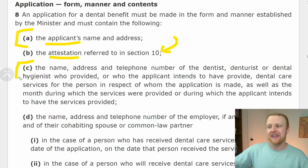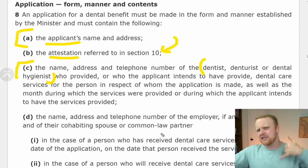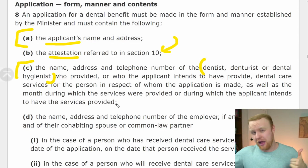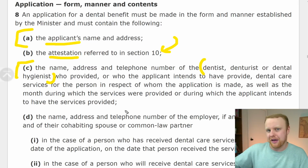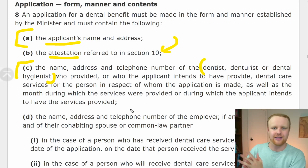You got to include the name, address, and telephone number of the dentist or anyone who's doing this work. You've got to include that information so that the government, if they're doing spot checks, can call and say, hey, did this person actually get this dental work done, and did it amount to the amount that they actually applied for with the benefit, just to make sure that people aren't scraping this money and using it for other things than the dental benefit. Now, inside of this, they'll also confirm that the work was done in the period that you're applying for it in, either in application period 1 or application period 2.